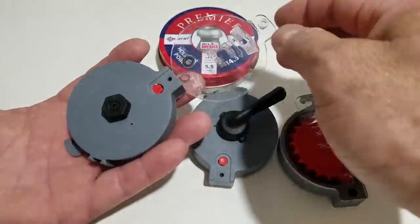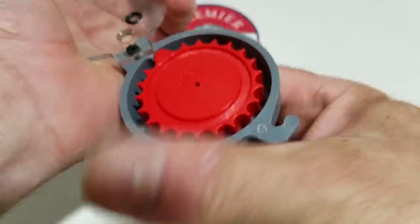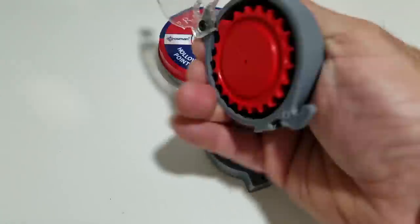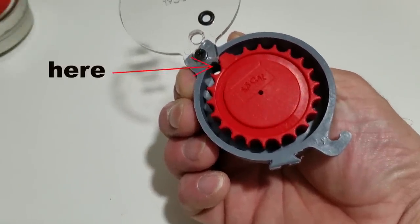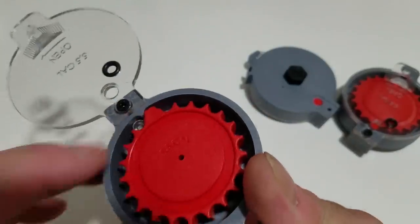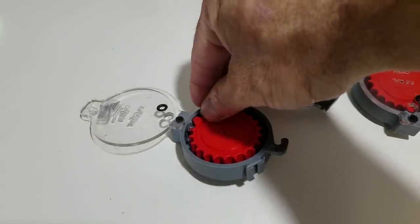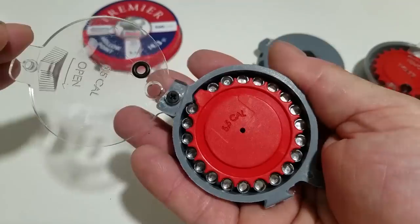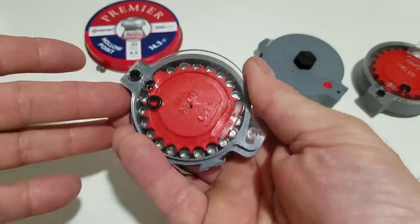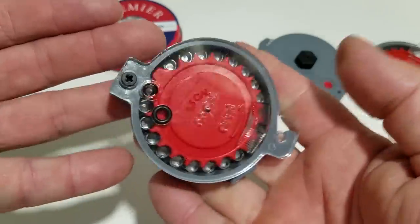Okay? All right, I just wound the magazine, and I can easily hold it with my thumb right there. So at this point, you want to load a pellet skirt up, and that's going to hold your wheel in place, just like a lot of magazines that they have nowadays. Then you just load in the rest of your pellets. Close the cover. Make sure it's snapped shut. And you're set.